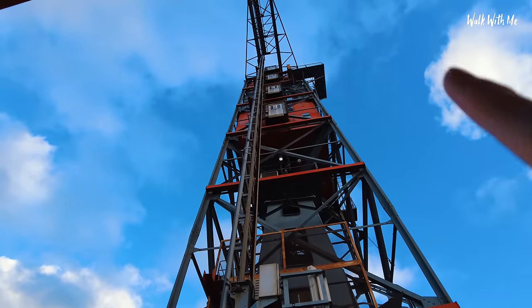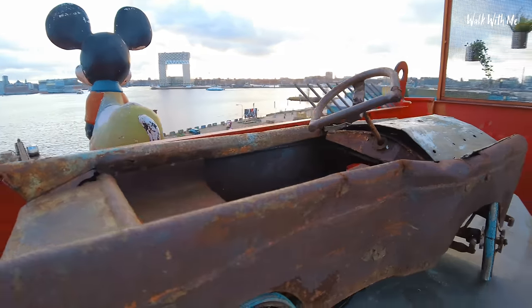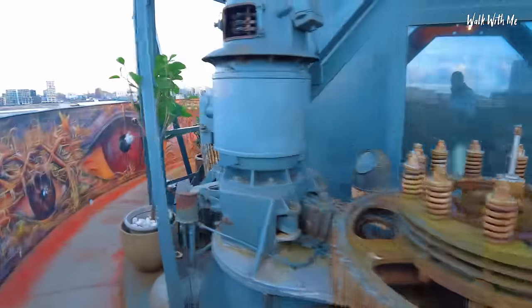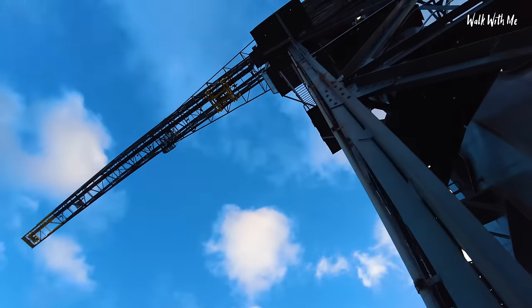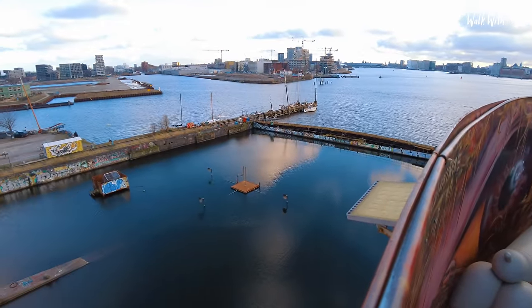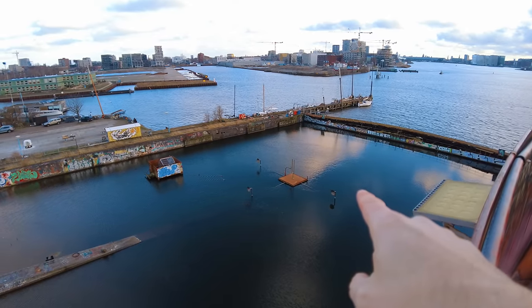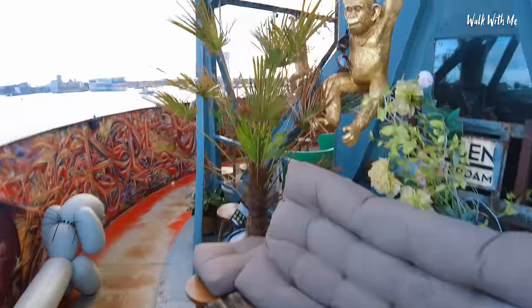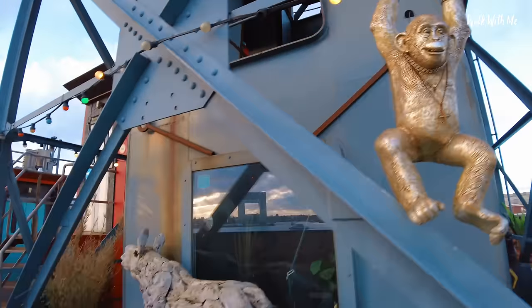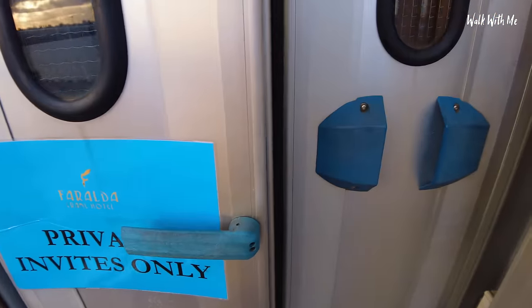And I've still got to take another lift up there, and to get there I've got to go up these steps. Look at that. This is so odd. Oh look, what's that? As the mic picks it up, the sound coming from those, what looks like speakers. Anyway, there's a little bench here. There is some really random stuff here. A lot of these monkeys. Private invites only. That'll be me then.